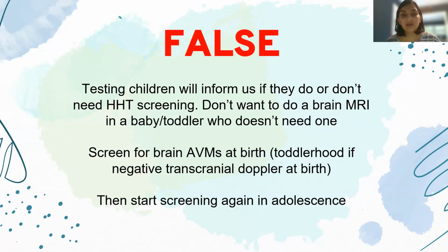And I put over here that there's a transcranial Doppler that you can do. It's kind of like an ultrasound, which can look for big brain AVMs. So sometimes you may not know at birth if the child has HHT. We haven't gotten testing. That's okay. We can do a transcranial Doppler, and if that's normal, then we can usually do a brain MRI at 2 or 3. We have a little bit more time to do that testing. But genetic counselors, like I've coordinated genetic testing on cord blood, so we want to make sure that we can know if a baby has it or not. And if they don't have a normal brain MRI, then we'll see them back when they're in for their other screening in adolescence.